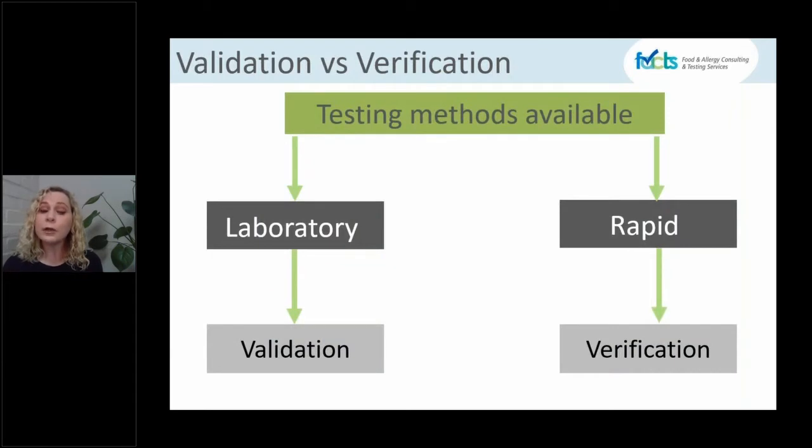So now we've looked at how we control allergens and where rapid kits fit in. So now I'm going to hand you guys over to Hezri.